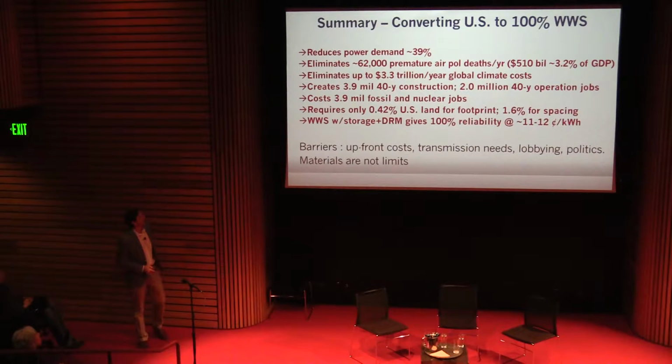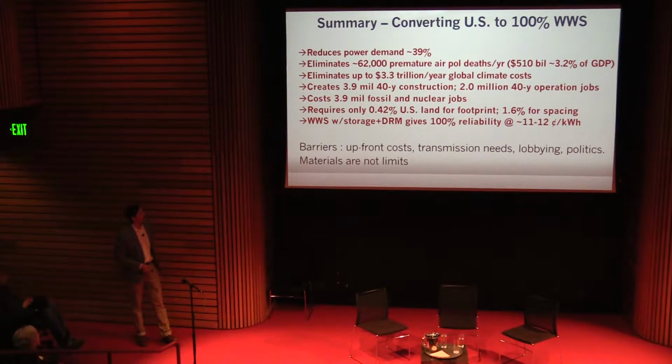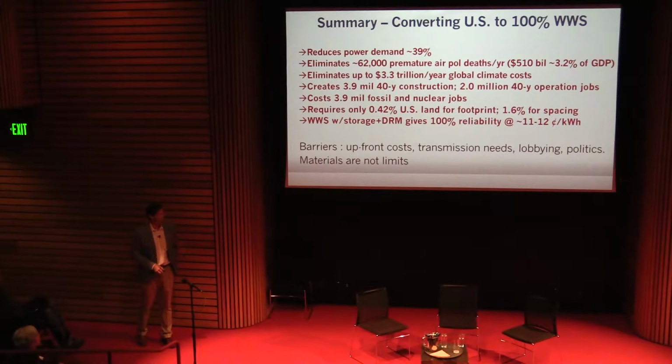So just to conclude, for the U.S. to go to 100% renewable energy, we would reduce power demand, including some energy efficiency improvements, by 39%. Eliminate 62,000 or so air pollution deaths per year, eliminate up to $3.3 trillion in world climate costs from U.S. emissions alone by 2050, create 2 million more jobs than we lose, and we'd require only 0.4% of U.S. land for footprint and 1.6% for spacing.